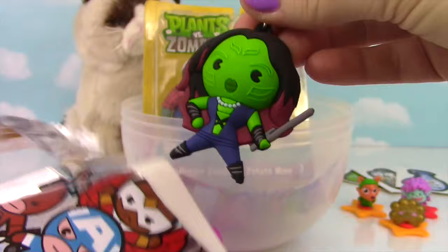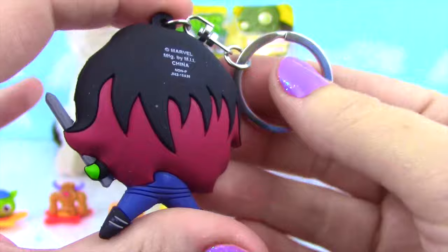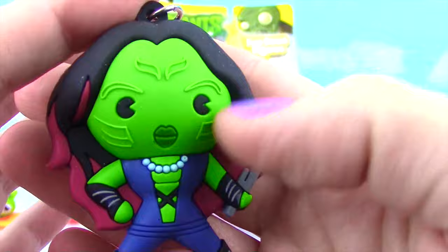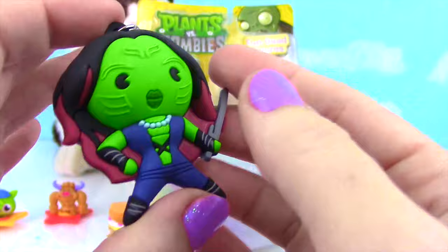Oh my goodness, you guys. So this is Gamora from Guardians of the Galaxy. Oh, I'm so glad I finally watched that so I know who I'm talking about. Look how cool she is. Oh my gosh, she has her sword and her face has all this cool detail on it. And I love her hair. Oh, she is so cool. And this is a pretty big key ring.